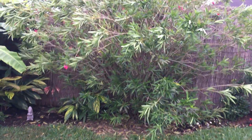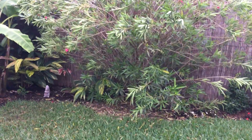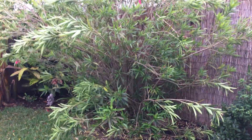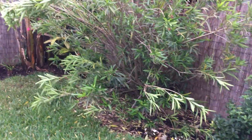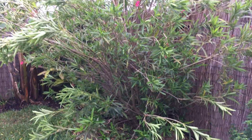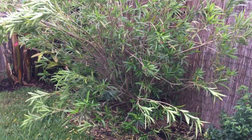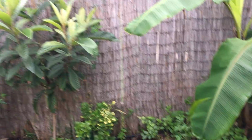And that one, the white one, you see how this has the bottom grown out? It was much like this one, but in proportion to its body, so it stuck out into the yard. And we needed more room for my daughter to play, so I took it upon myself to trim it.